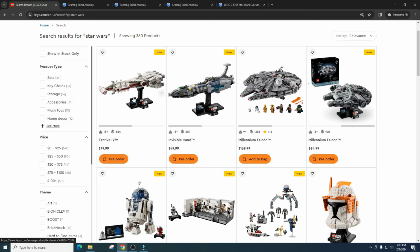I think the Tantive 4 will probably do better in the long run because everyone's going to be going towards the Millennium Falcon, which will equate to more sets being created overall. More inventory really affects how it does in retirement. And I think the Tantive 4 has enough out there to where we've seen it done very well, and if we get a great sale price, I think this ship will stand out.